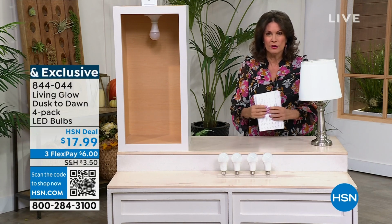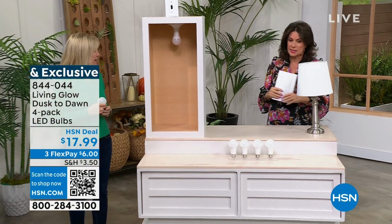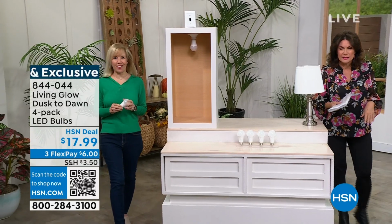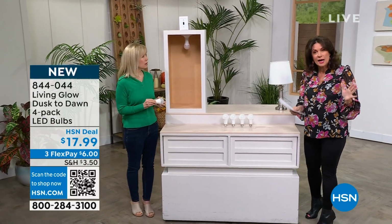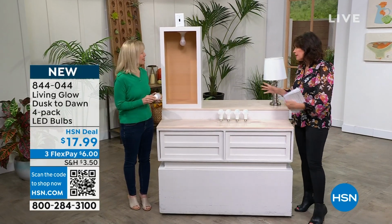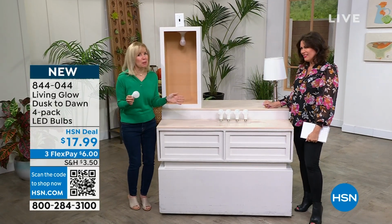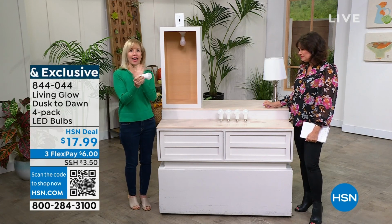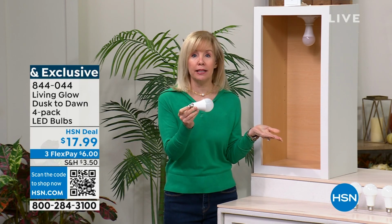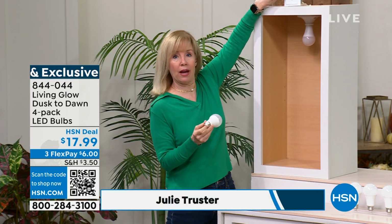Julie Truster brings us our Living Glow products, and this is one of the newest and coolest, in my opinion. I've never heard of anything like this, where that's actually activated, that you don't set a timer on, because frankly, even on my flameless candles, I still haven't figured out the timer. Right. This is so simple. All you have to do is screw this into a standard socket. That is it. And then they automatically come on and they automatically go off. You leave your light switch in the on position.